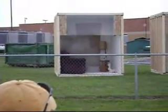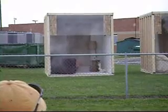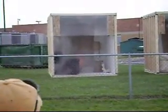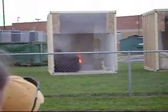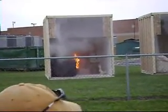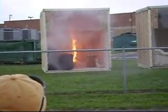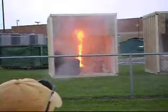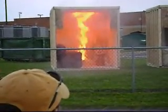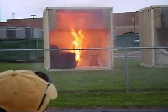Paper, cardboard, magazines, stuff like that. So let's watch. Okay, you saw open flame. Okay, watch this. I'm going to get out of the way. Okay, at this point in time, if you have a smoke detector in the hallway near where the fire is, it's going to alert you to get out. Now watch how quickly things change.